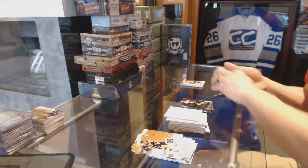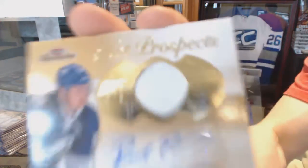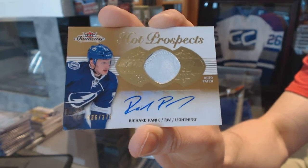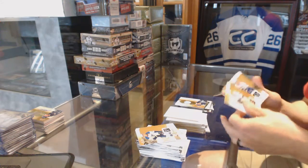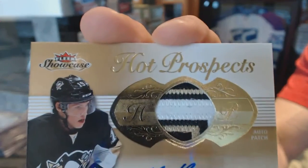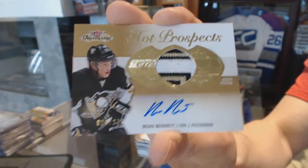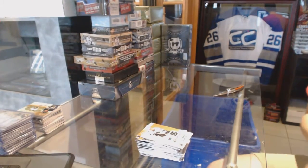And now for the patches, where we've got an almost two-color Hot Prospects rookie patch auto number to 375 for the Tampa Bay Lightning, Richard Panik. And a three-color Hot Prospects rookie patch auto number to 375 for the Pittsburgh Penguins, Beau Bennett, 375 for the Penguins. All right, coming up next, the Series 1 Tins.